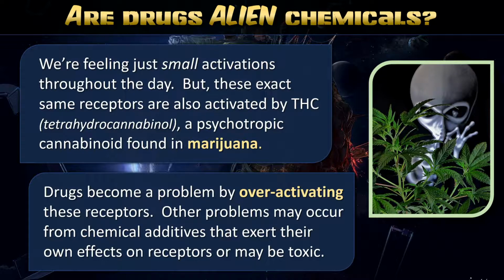We're feeling a small part of this throughout the day, and that has a lot of the same effects as THC does, one of the cannabinoids in marijuana. Now, we're going to talk a lot about cannabis in just a little bit, but what this does over time is it starts to overactivate these things. That's why you get the munchies after smoking too much weed.